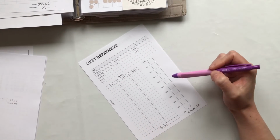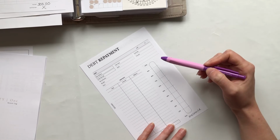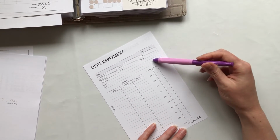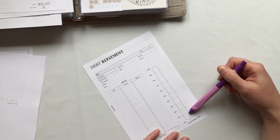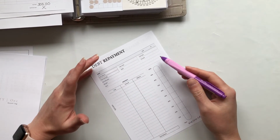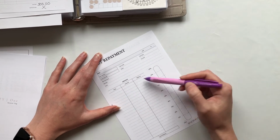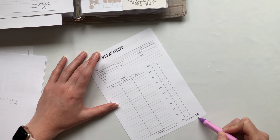So this is a debt repayment form from Squizzleberry, and I love this. Maybe I've watched too many episodes of The Office, but I love using this visual graphic organizer to track your progress. You can write all the information that you need to have on hand, like phone numbers or account numbers, up here. You can write your deposits here, and then I always write the starting balance down here.